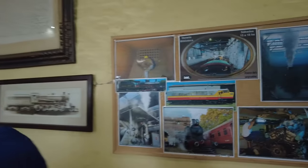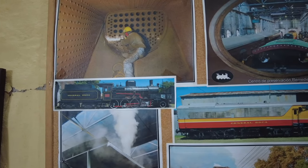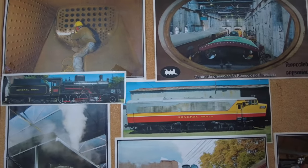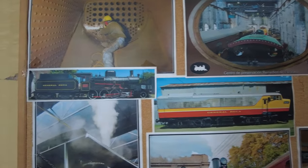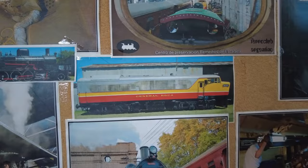Cool. Oh, yeah. Number 37. This is number 4116, one of the first steam locomotives that this museum has preserved until 2012. Now it's in Technopolis. Unfortunately, it's not working all the time. Oh, no. This Baldwin, though, is very... The series were being completed for the Roca Railway at the beginning of the 1950s.